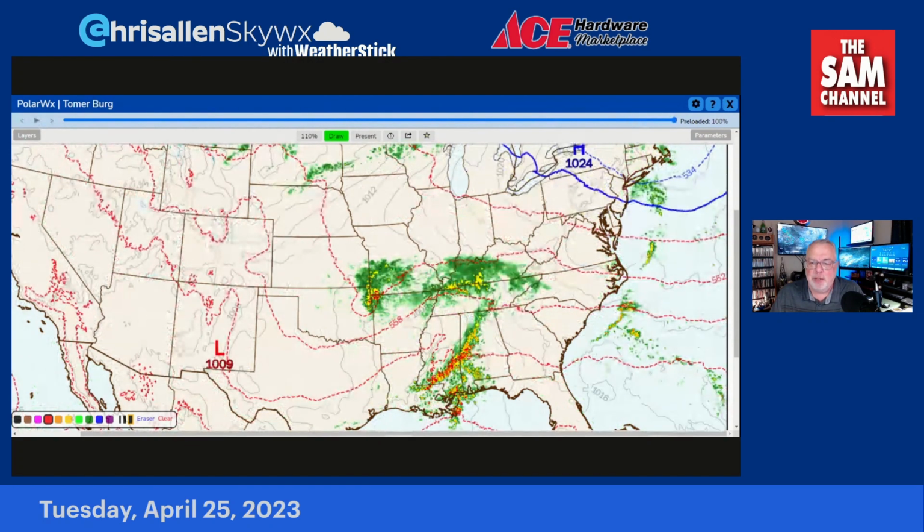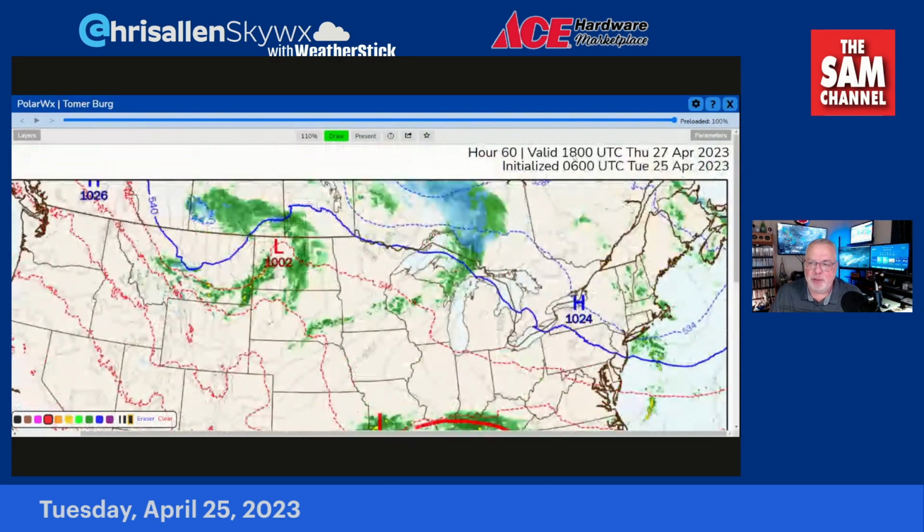Pretty good coverage of rain. As you can see, the stronger weather will be south of us: Mississippi, Alabama, the Gulf Coast. We'll be in this shield of rain wrapping back around the low pressure system, which will become tilted a bit. And usually when that happens, we get some severe weather, but it doesn't appear that with this occlusion, this thing wrapping around itself, I don't think we're going to see severe weather. We'll just get some general showers, perhaps a few thunderstorms out of this as we get into Thursday.